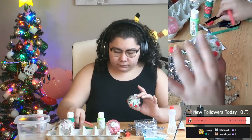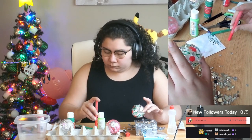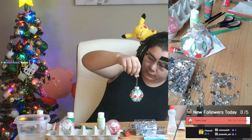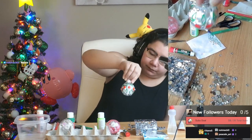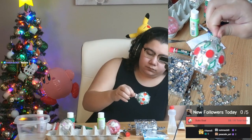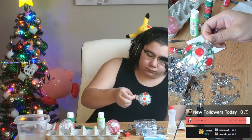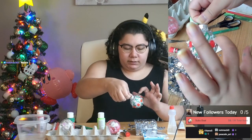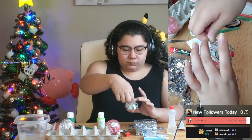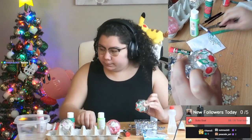Okay. What should I do next for this one? Because white is still the majority color, right? Okay, let's hold it still so we can actually see. I think I want to add lines going like this. It's probably green, just to accent it, because if I do red, it'll be a bit too much.